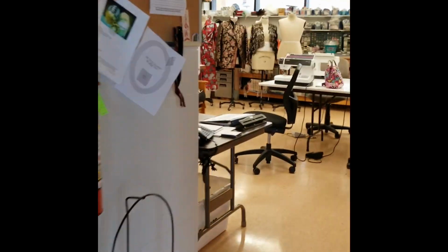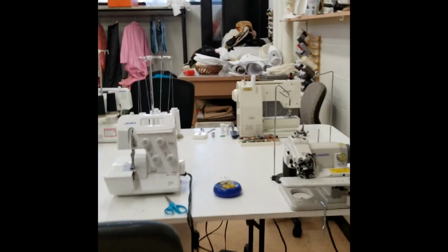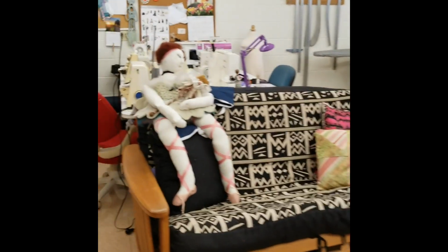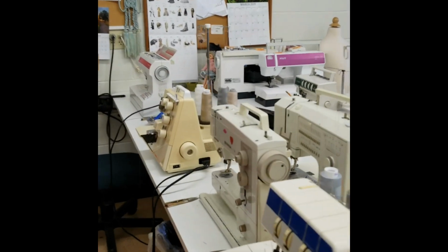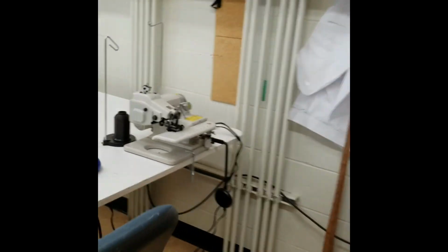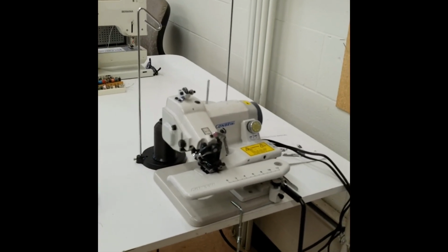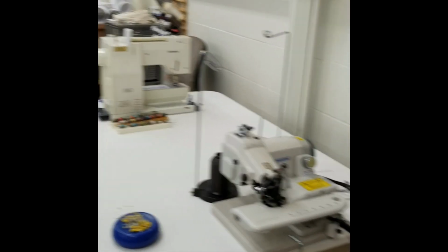First of all, we're going to take a look at the main workroom in the costume shop. You can see we've got the tables here with lots of sewing machines on them. We've got quite a few regular sewing machines, and we have a few sergers, which is kind of a specialty sewing machine. And then over here we have our newest machine, which is a little blind hemmer. It does a beautiful fast job on hemming pants and skirts and dresses and that sort of thing.